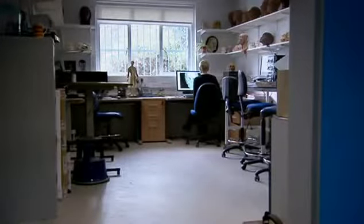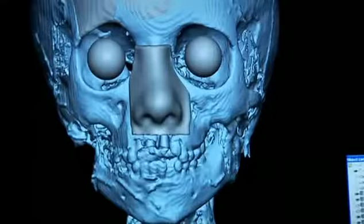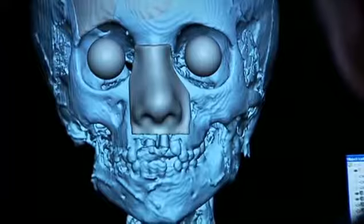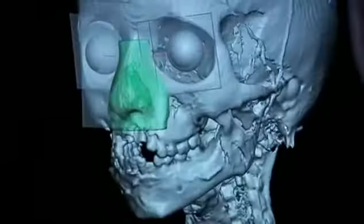Caroline now needs the results of Wolfram's stable isotope tests, which could confirm the theory that the child was malnourished. It doesn't give us any information about facial features. It won't make any difference to the shape of the face, but what it will do is enable us to choose which tissue depth data to use, whether to use emaciated, normal or overweight. And I'm waiting to find out that.